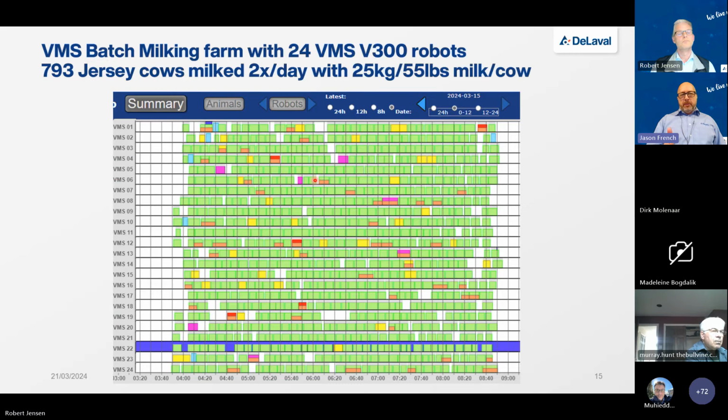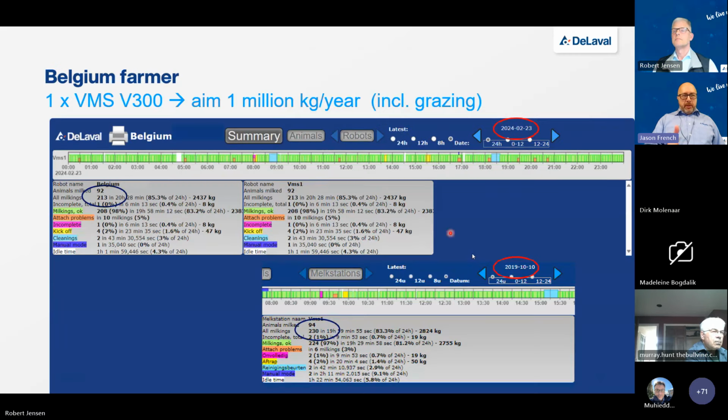And just to clarify, this Belgian farm is currently guided traffic, not batch milking, but just showing the capability of what the robot can do. Exactly. Thank you for clarifying, Jason.